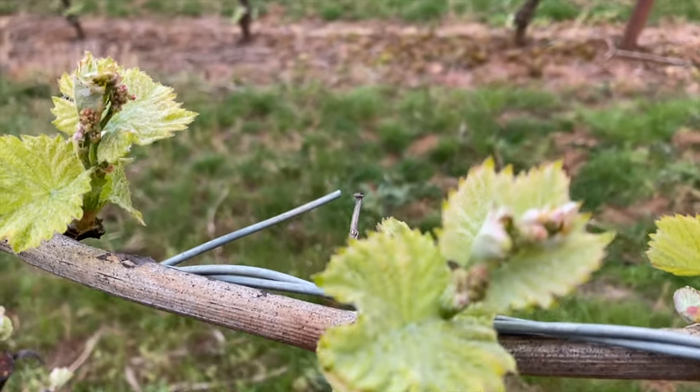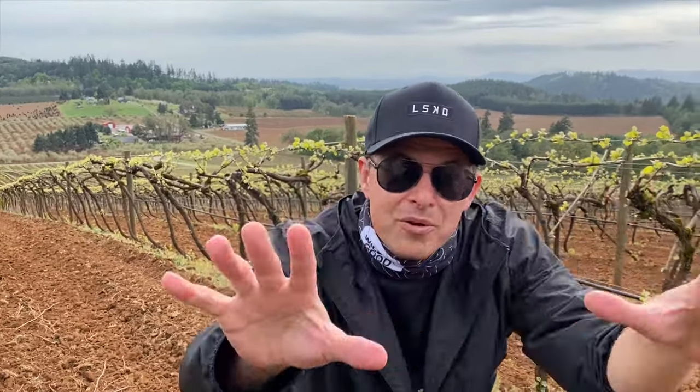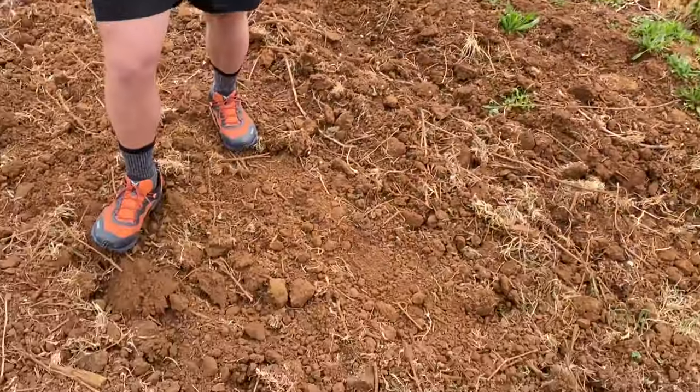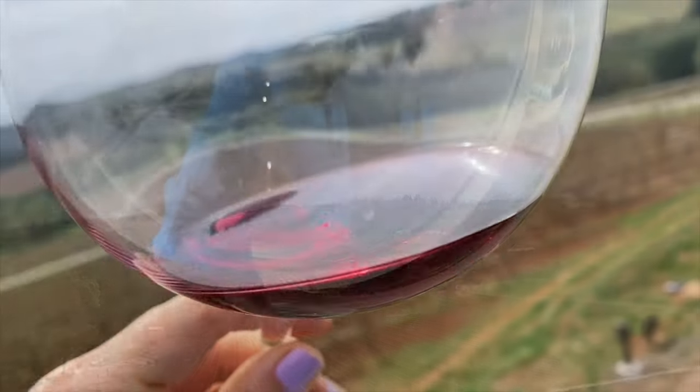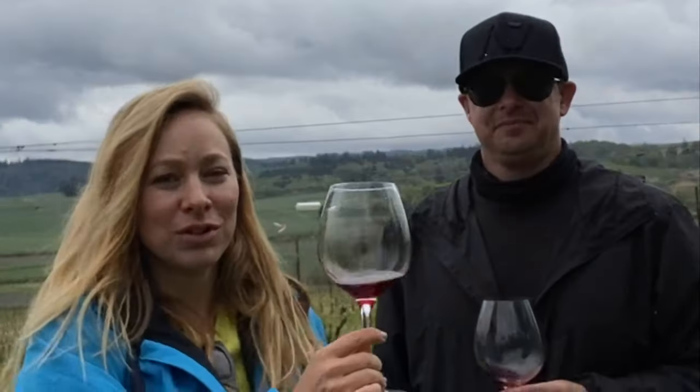Hi guys, we are in the Willamette Valley, right outside Salem. We're talking about Pinot Noir, the world famous Oregon Pinot Noir. Famous. Right here, grown in this soil. Let's go try this. Let's go. Woo, cheers.